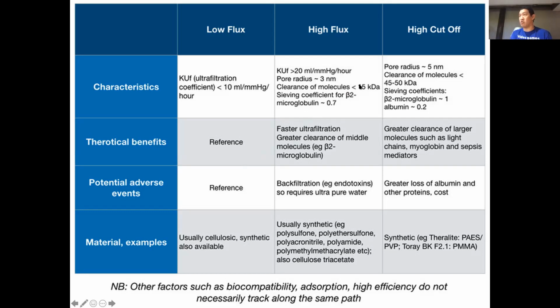Clearance of molecules is about 15 kilodaltons. It does take out a slightly larger, slightly lower. And remember the size of light chains, kappa and lambda, are about 20 to 40. So high flux dialysis shouldn't remove light chains to a great deal, whereas high cutoff dialysis will. It will clear molecules up to 50. So this is the big difference.